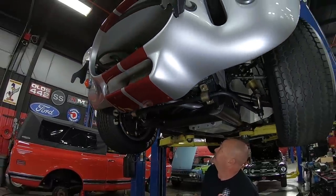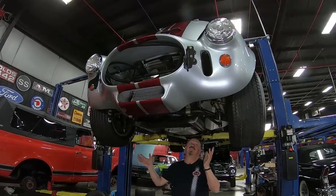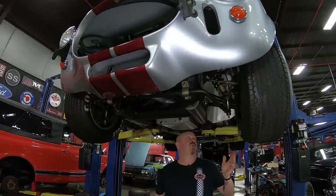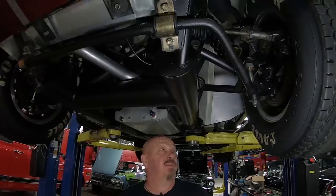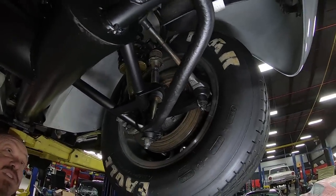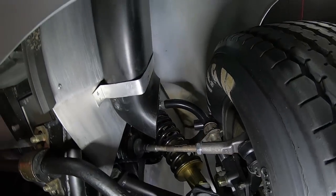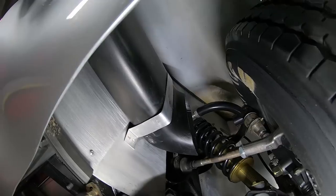Everything under here is nice and tight. Alternator's tucked up in there nice and tight. We got bracing all over the place under here on the frame. Of course, disc brakes up here. We got the same good looking coilovers on the front suspension here. Front suspension's all adjustable. The upper links adjust on both front and back.